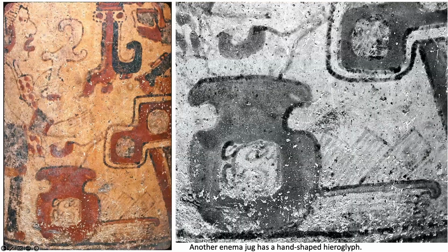This is the same scene in color at the left and in black and white at the right. It really helps to use software to see the thing better. And if you are better at software than I am, because I'm not a specialist in software, it's a lot easier to see. For example, you have the enema jug, you have the clenched hand, which is the most common hieroglyph, not the only one, but is the one most common on these things.